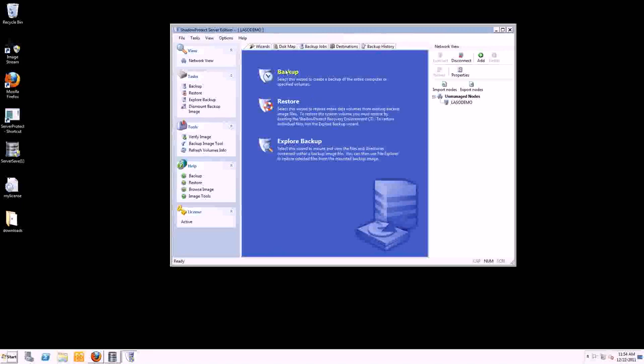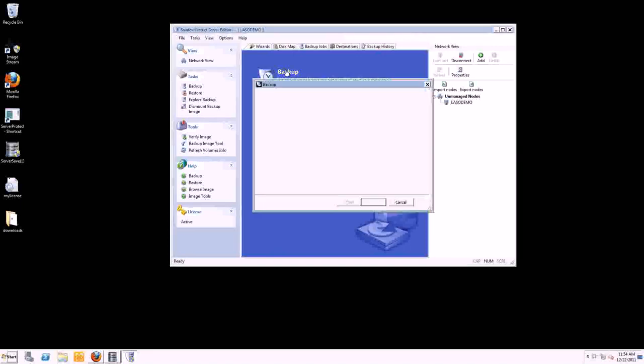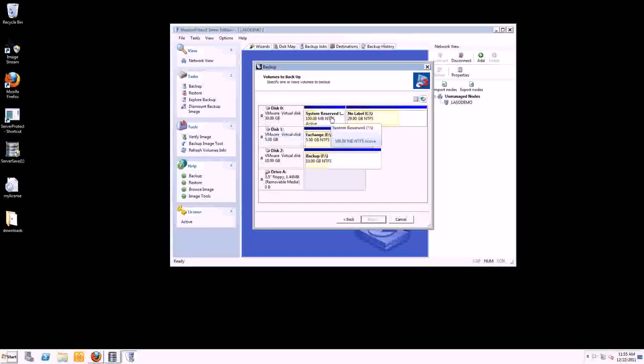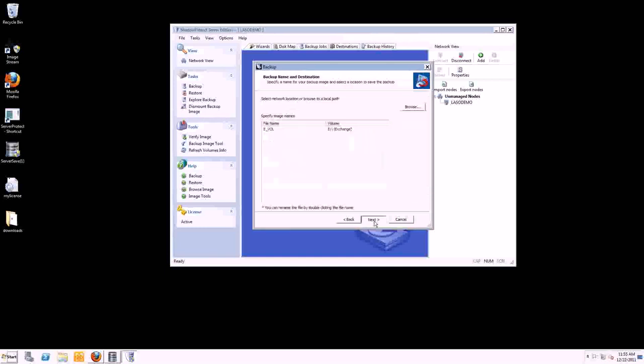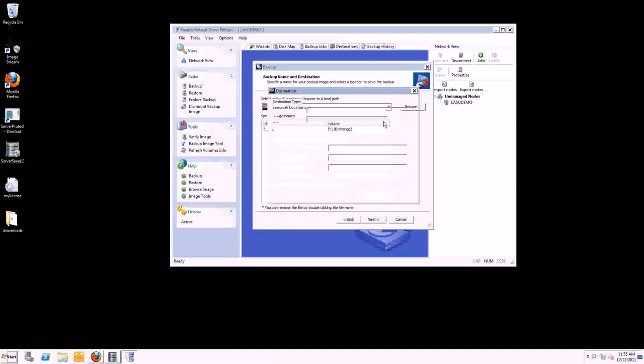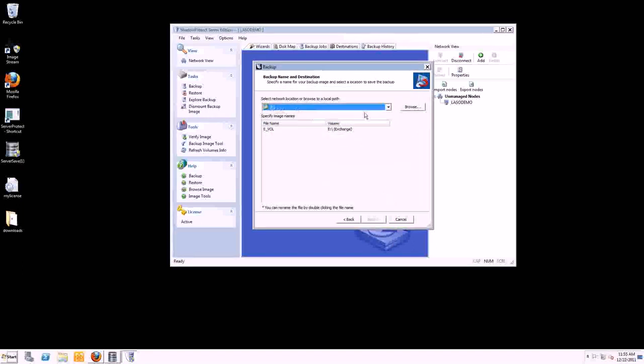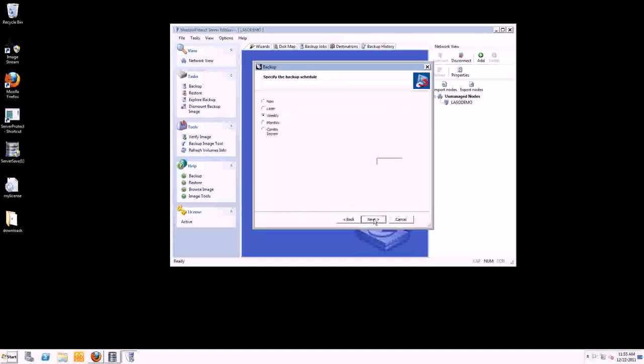So we go to wizards, and I hit backup. Let's create a new backup job. So hit next. So we have system reserved volume. This is never selected when you want to do an image backup. You would never take a volume of that. But you could select multiple volumes or just a single volume. I'm just going to take the Exchange example here. Hit next. And now it's asking you to define a destination. So this is where you would define where your staging machine is. So you could do that. For these purposes, I'm just going to hit the F drive. It's a virtual drive. Next.